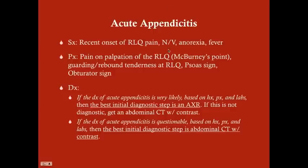Nausea and vomiting, mostly due to the pain, which is very severe, and anorexia, just associated with nausea. If you're nauseous, you usually don't want to eat, and then fever because of the inflammation. Physical exam, you'll get pain on palpation of the right lower quadrant. Very typical point is because it's right where your appendix sits. Guarding and rebound tenderness is possible, but not always the case. And then psoas and obturator sign.